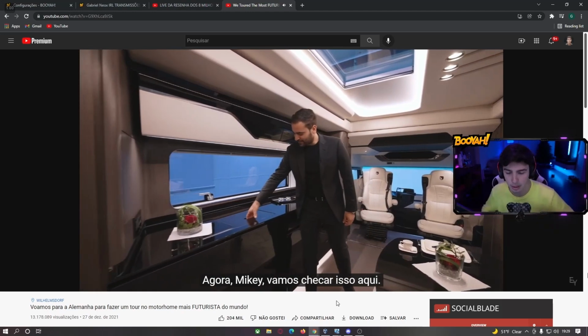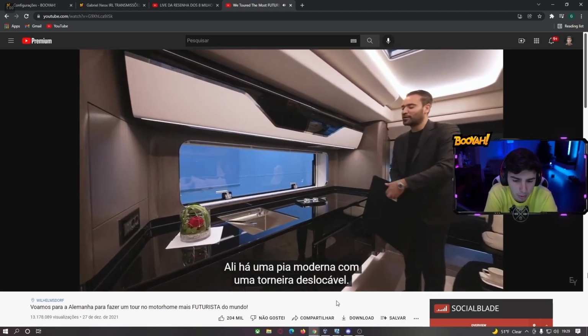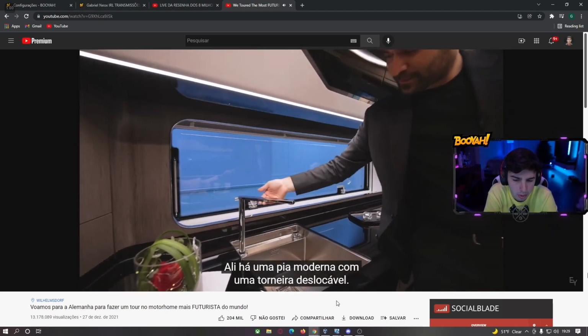Check out this detail. This cover plate comes out, and there you go. You have your modern sink there with a pop-up faucet. There you go, nice and sleek.